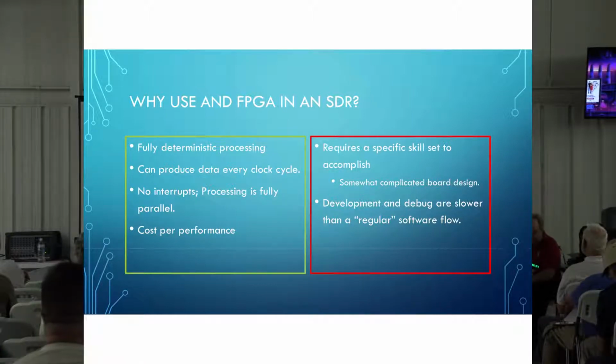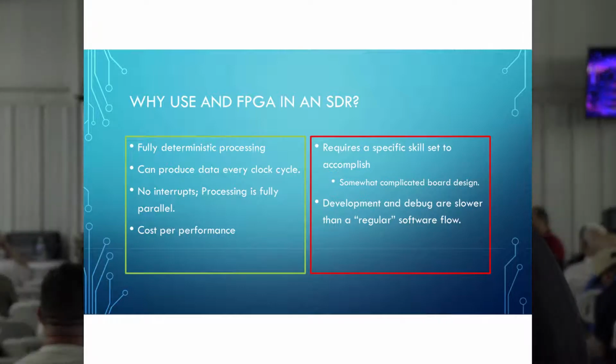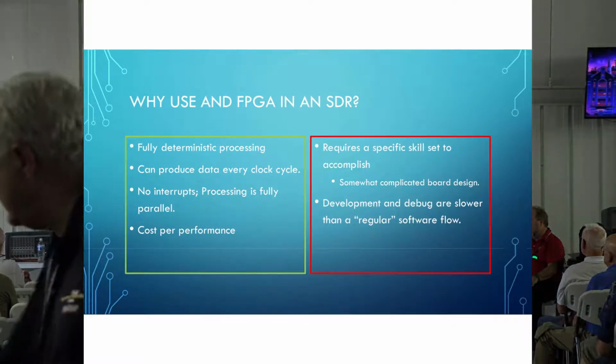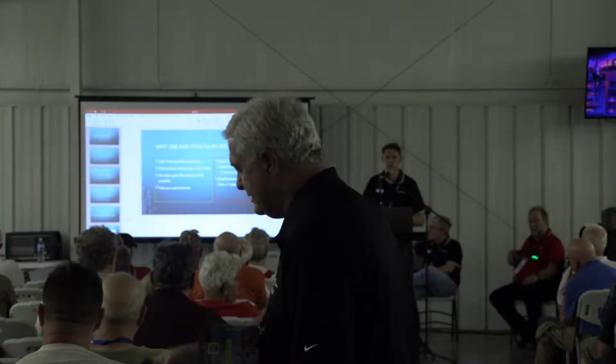Development and debug of digital logic is significantly slower than, I put in quotes, regular software. You're able to implement a feature maybe, depending on the size of it, in a week or two, or maybe a day in software. And features like that can take several weeks of test and debug inside an FPGA. It's just a much slower process.